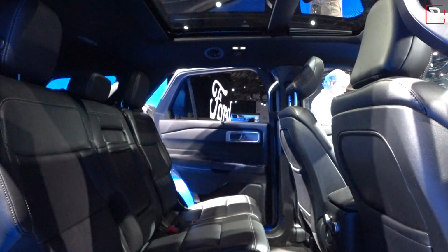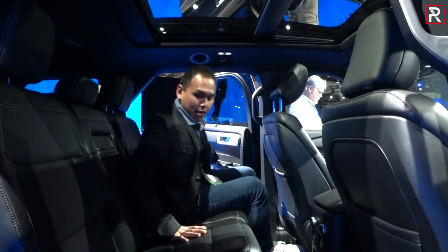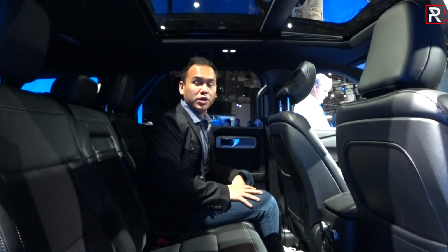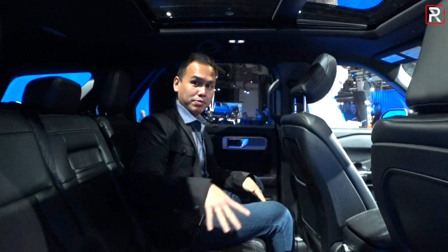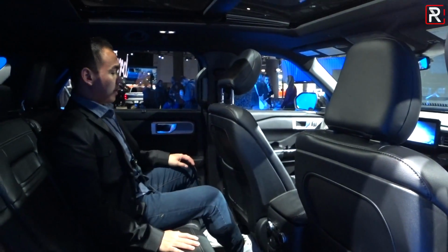So getting into the second row of the Explorer, you can see this one that I'm sitting in, the hybrid, has the bench seats here. Ford does not offer the Explorer with up to 8 passenger seating. So this is the 7-passenger configuration. If you guys get the captain's chairs, it drops it down to 6. So that could be an issue if you guys are looking for 8-passenger capability.